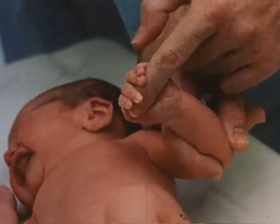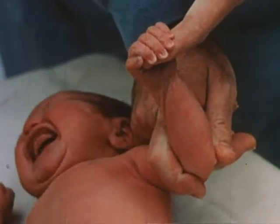Palmar grasping is tested by applying the examiner's finger firmly against the palm of the hand from the ulnar side.